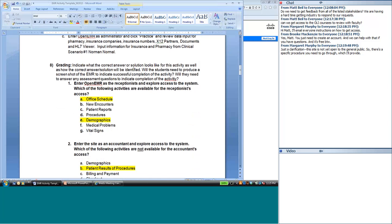Grading can fall into a couple categories. The one category is if you want screenshots of students completing the activity in the EMR, or if you would like the instructor to go in and actually see that a patient was created, if that suffices. And so what does the actual activity look like?